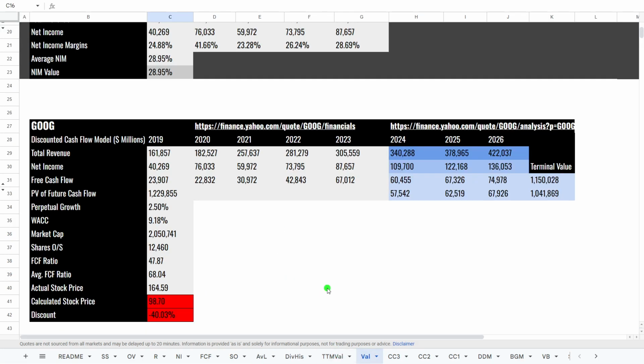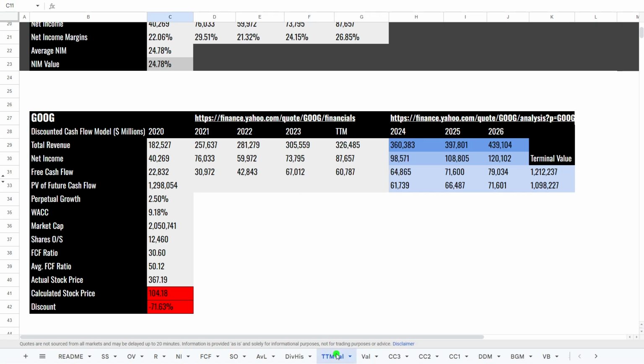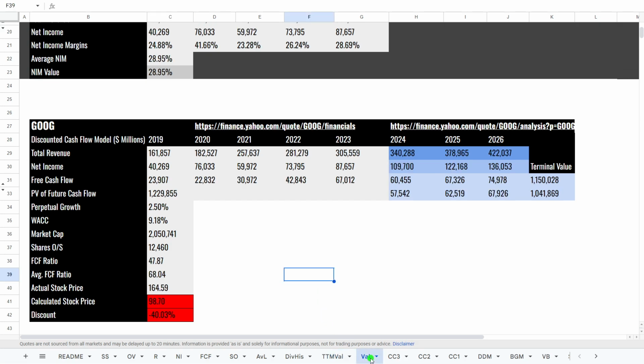Now let's have a look at the discounted free cash flow model. This is a way of valuing stocks, looking at the future free cash flows, discounting them to today's value. And let's see what this says. Now, I don't think this would love it. In fact, what we'll do also is look at the trailing 12 months, because we do have more recent data.